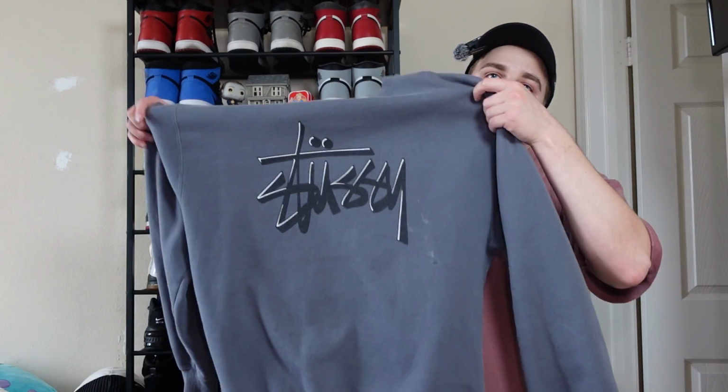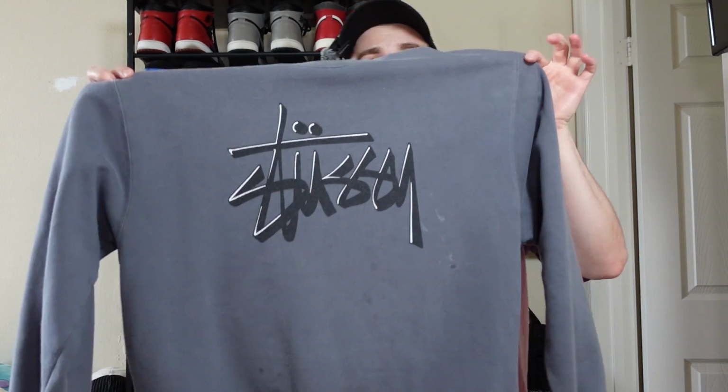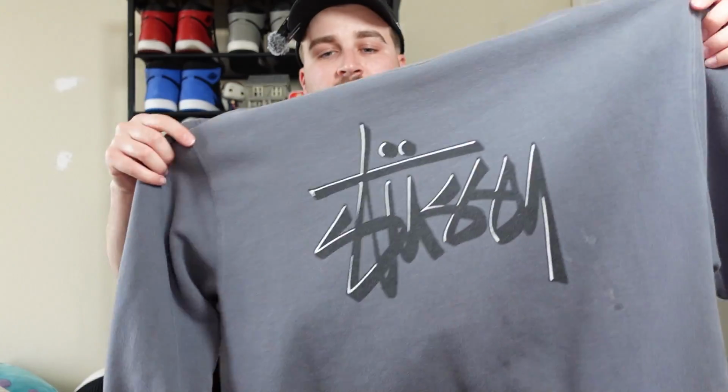So next up is a piece that I got for a low-key steal. It is a crew neck. I usually don't wear crew necks all that often. I'm more of a hoodies person. I love the brand that this is, and I just had to cop it. And it is a vintage Stussy crew neck in this faded navy blue color.